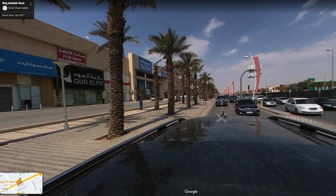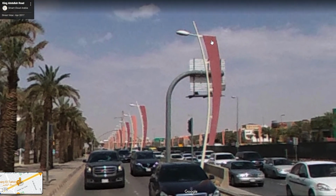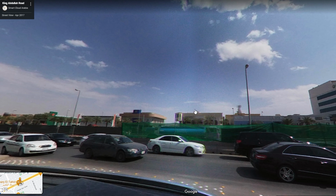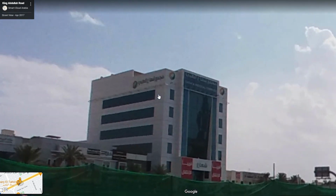Yes, palm trees. This is a big road with many cars. They are opening soon. And what are these? These pink, I don't know, is it decoration? What is this? Yeah, the buildings have light colors, probably because it is hot there. Looks like a hotel building, but could be something completely else though.